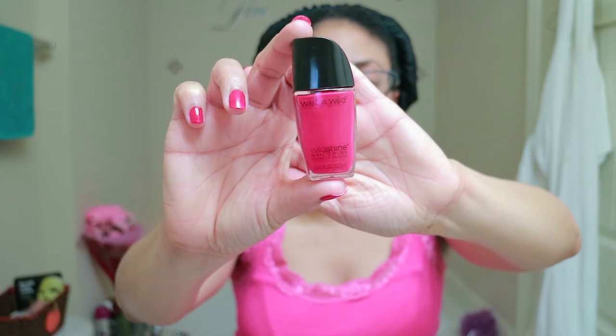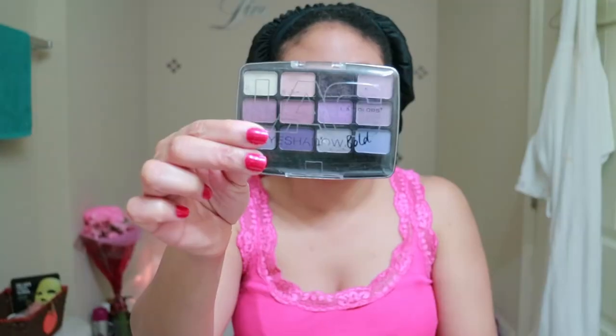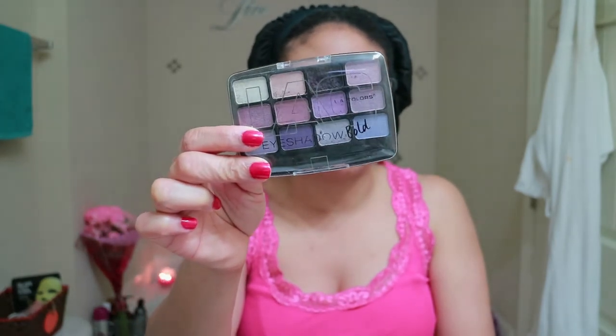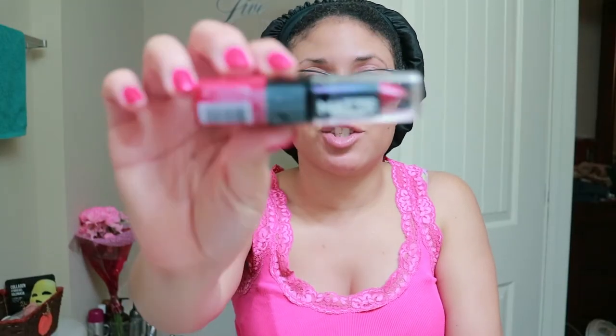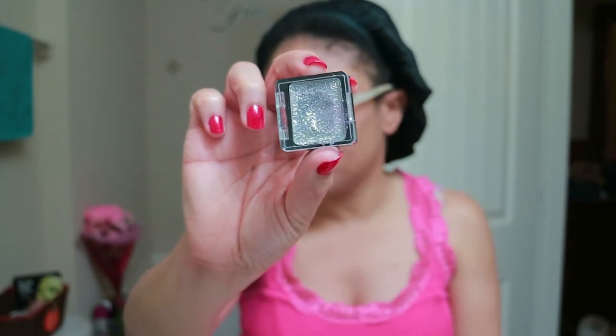I did my nails already. I got this at the dollar store as well, just a simple red nail polish. Cheap eyeshadow, this was like $1.75, it was on sale also at the dollar store. This is LA Colors. I gotta blow this candle out. Ooh, it's too strong, it's way too strong. I also got the lipstick at the dollar store, which is just called matte lipstick. It's like $1.50 at the dollar store. I got some glitter, also for $1 at the dollar store.